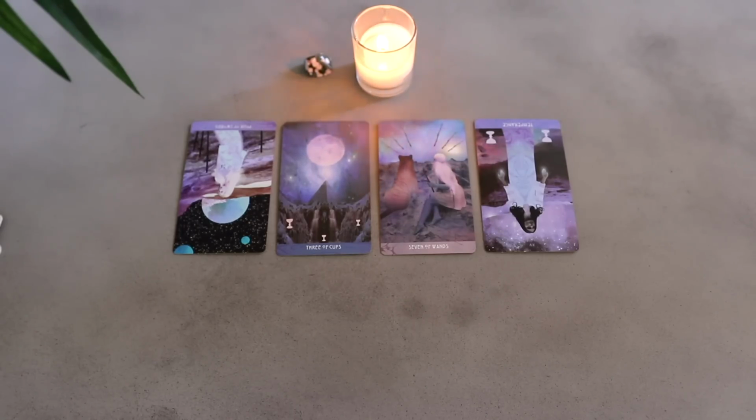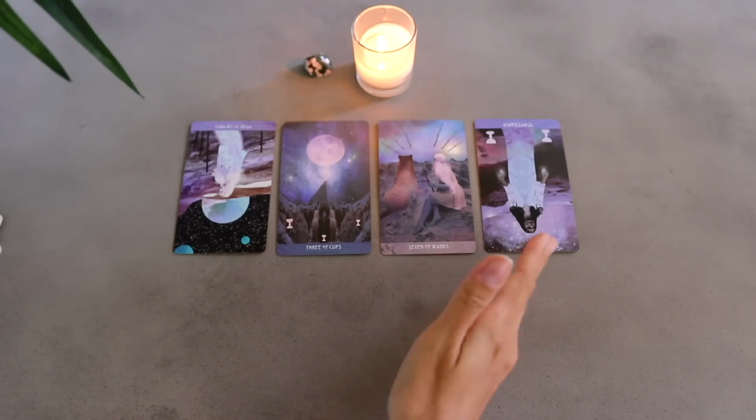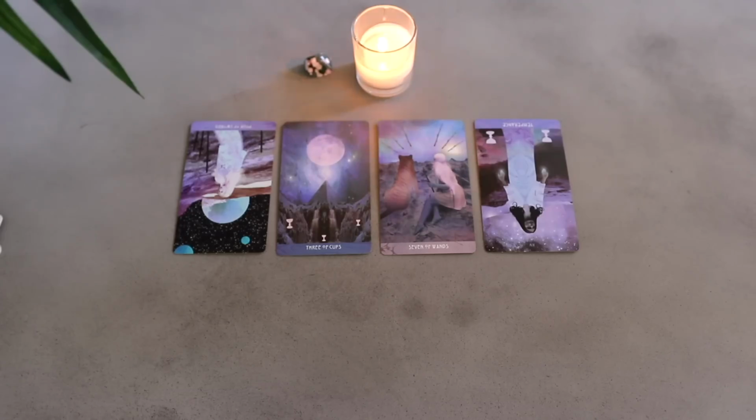I feel like you guys have a natural talent of taking on a lot at once and being very busy. Temperance also, when it's reversed, can indicate that you have a natural talent of being very busy and doing a lot of things. So that is one of your major natural talents. You guys are also natural born leaders.